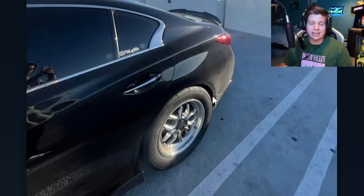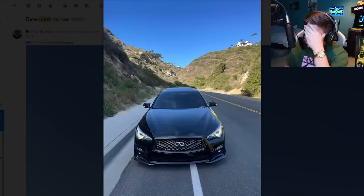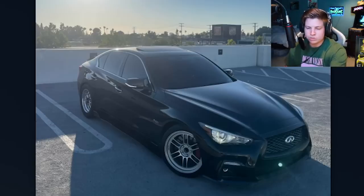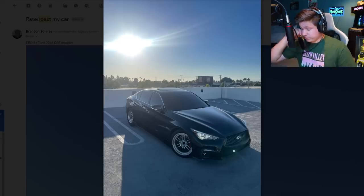That's $1,500, at least. Cause that was with a homie hookup too. I can't, this car is pissing me off more than any car out there just because of the welds, man. I like pulling up on people like you too with my non-weld wheels and just slaughtering you. Just gone. Q50 Red Sport, oh my God.